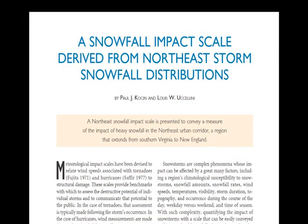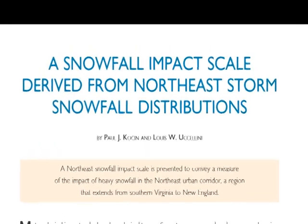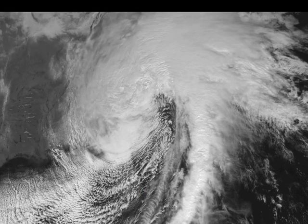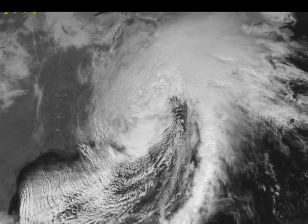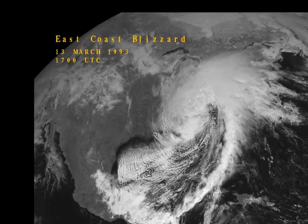About 10 years ago, the National Weather Service developed a scale to rate northeast storms based on snowfall and the size and population of the areas affected. And by that combination, the March 1993 superstorm ranks #1 of all northeast snowstorms, going all the way back to at least the late 1800s.